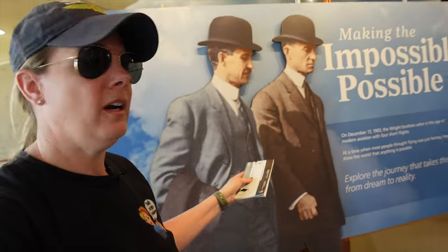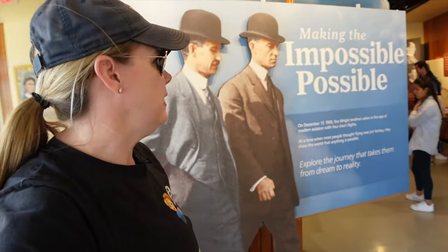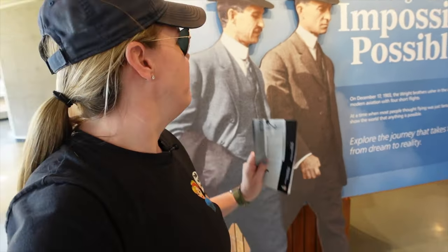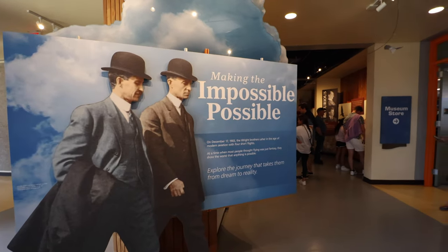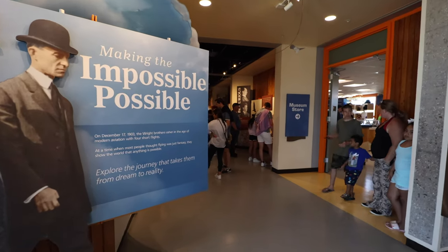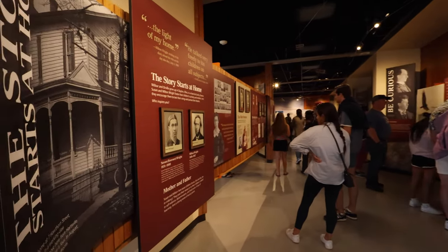Orville and Wilbur Wright, no middle names. Two of seven children. Their parents did not give them middle names, but gave them very unique first names. Father was a pastor. Neither of them ever married, and they were bicycle machinists, and they decided to come out here and make the first glider man-powered aircraft.